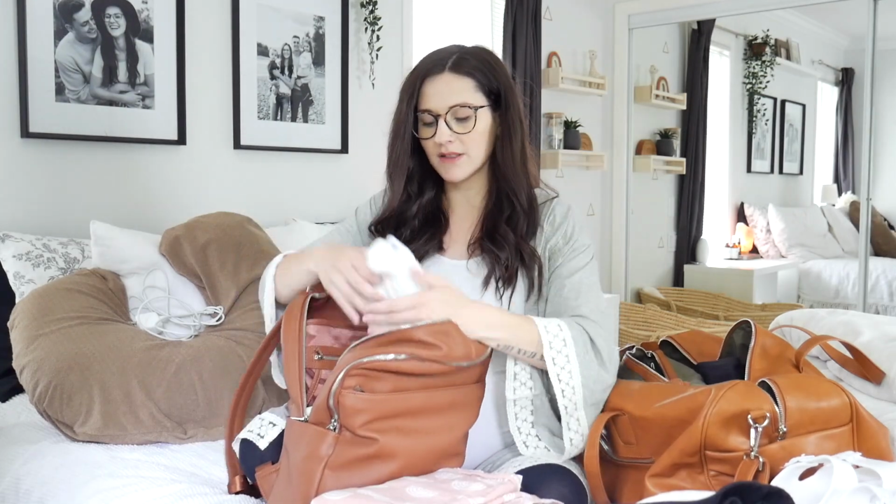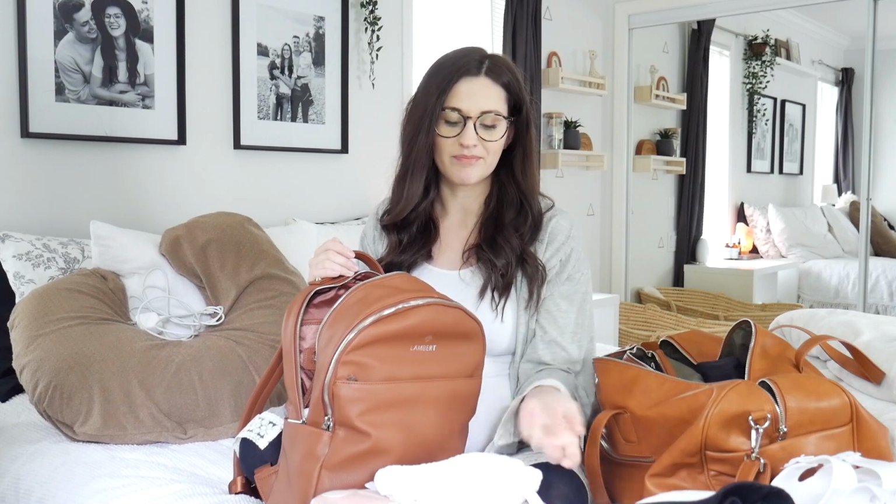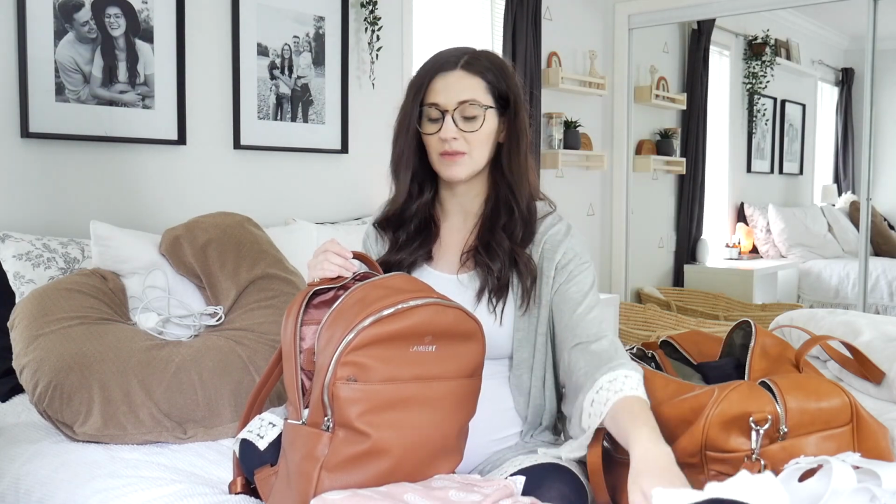All right, so also I do have 2 burp cloths in here. I don't know if I'm actually going to need those. So I might actually take these out. I don't think it's gonna be necessary to have those.